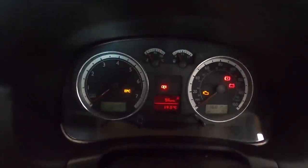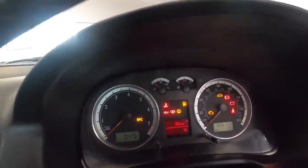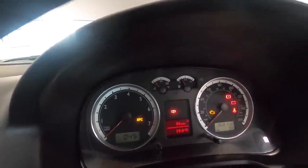And the brake sensor's just gone off. If you look at the dash, it's actually just gone off. So the brake pad wear sensor has just been removed. So we're going to turn the key off, turn it back on again, and hopefully it shouldn't come up. So there we go. We have absolutely no lights whatsoever anymore.